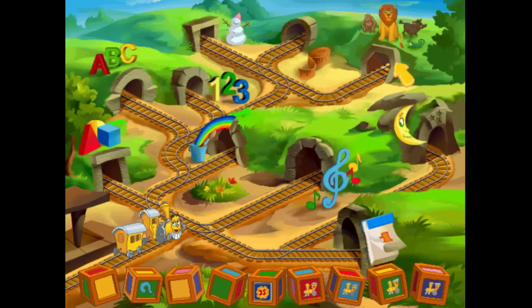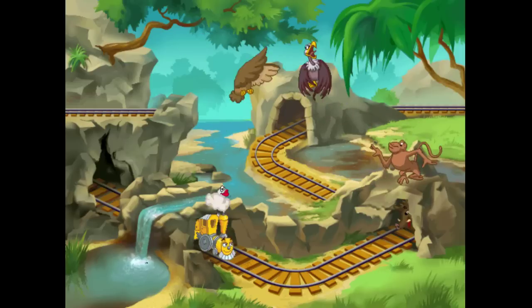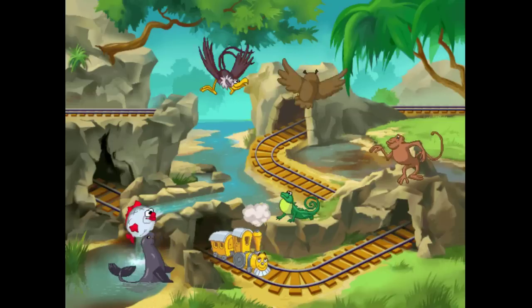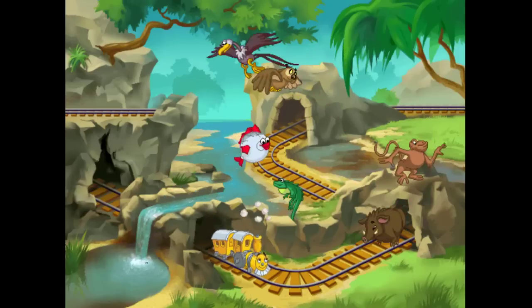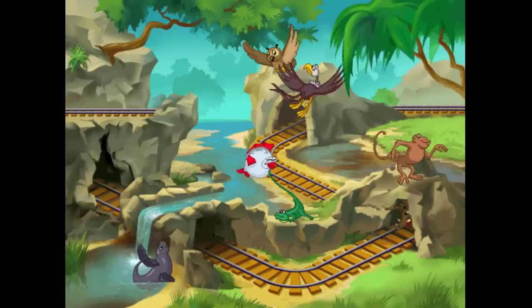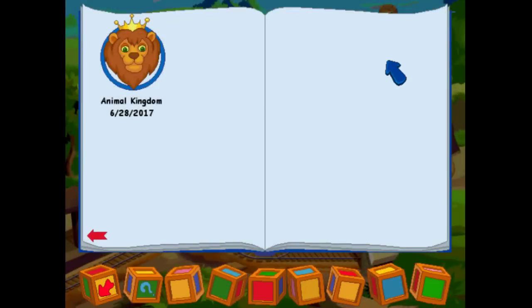Ready for another trip? Just click on any tunnel and off we go. Next stop, the Animal Kingdom. The wild stamp from the Animal Kingdom. Remember to visit again often.